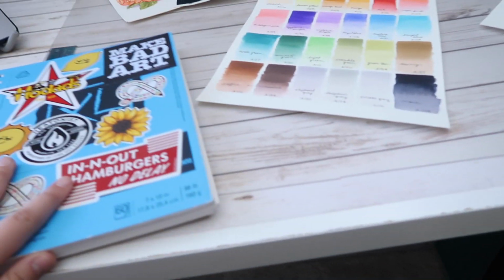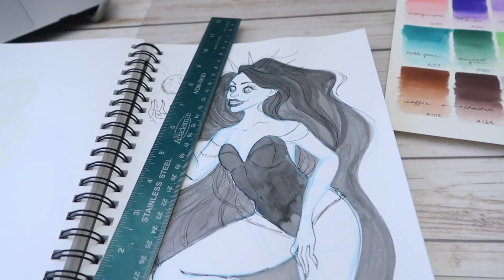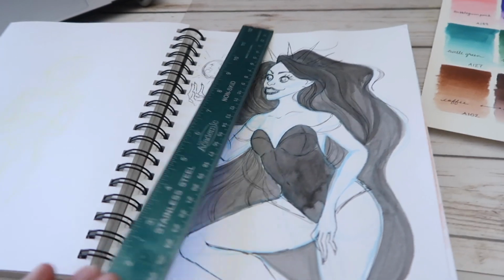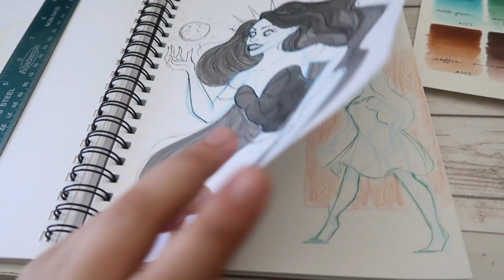The last thing that I'll show you for right now is some concept work that I've been doing for a couple of things. This is a very rough idea for an Inktober theme that I'll be doing this year.